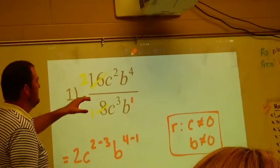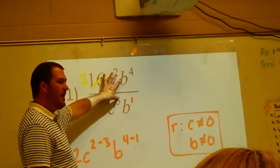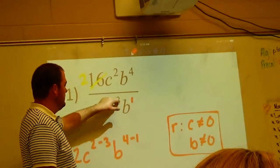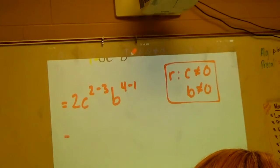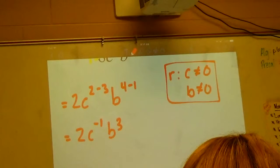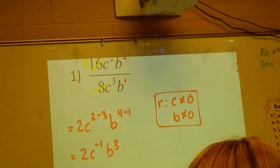So remember, when I'm dividing variables, or even other numbers, if the bases are the same, I subtract the exponents. That's why I can write it as C to the 2 minus 3 and B as 4 minus 1. So then this becomes 2 times C to the negative 1, B to the third. Everybody good with those two steps? We remember that a little bit?